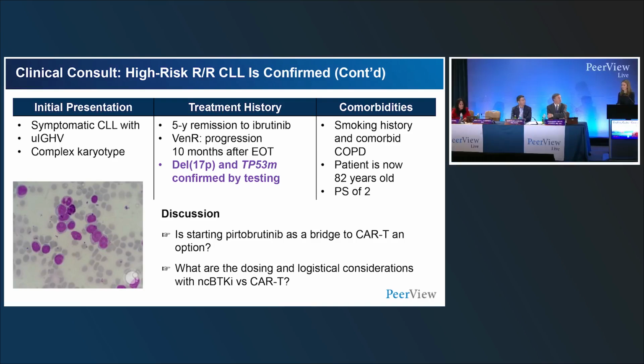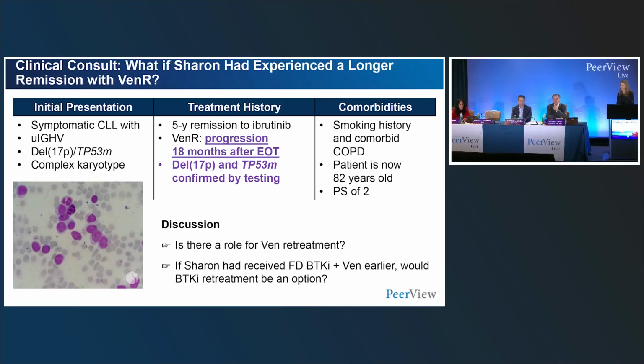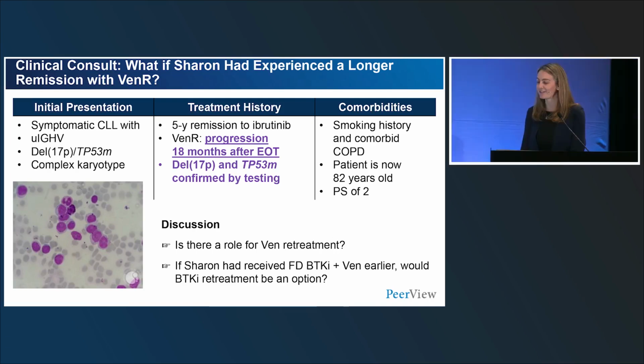Yeah, outstanding points, and we'll go on to review some of that data. And then we're just going to do one more modification of the case. Imagine this patient progressed 18 months after the end of therapy rather than 10 months after the end of therapy. So is there a role for venetoclax retreatment? Or even modifying things if we had fixed duration BTK inhibitor and venetoclax earlier, is there a role for a BTK inhibitor retreatment? Dr. Davids, any comments on this?